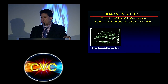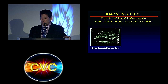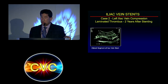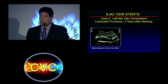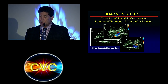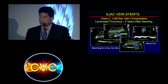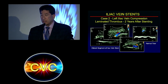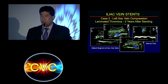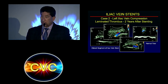Here's another case of left iliac vein compression, with laminated thrombus. This is actually 2 years after stenting, and you can see in this image that the stent is particularly dilated in this segment, and the arrows show the thrombus. A couple of other images, including a color flow image showing the thrombus, and a normal flow pattern. So laminated thrombus in this setting doesn't necessarily mean that the stent is failing or that it's physiologically not working for the patient.